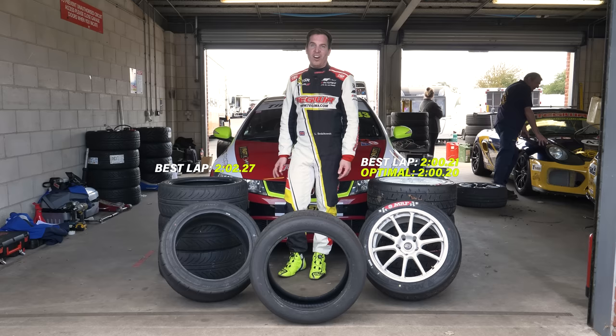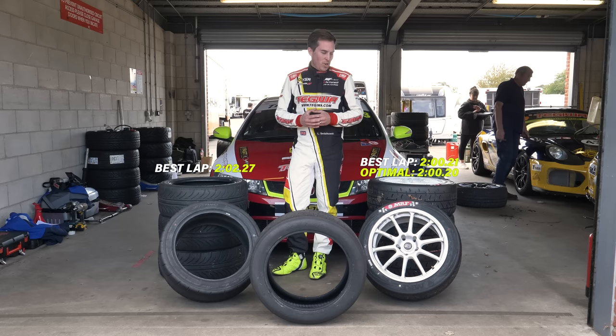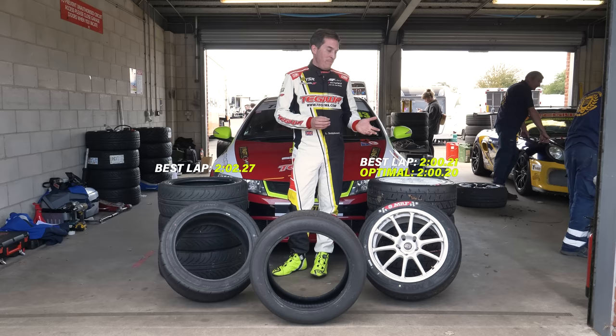Yeah, highly recommend them. The pressures came up as we expected. We'll document that in the video. But yeah, good all-rounder, and they're E-marked, so you can drive to the track on them. Then we did the Trofeo Rs.